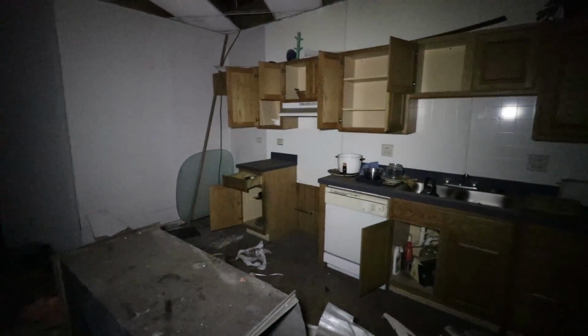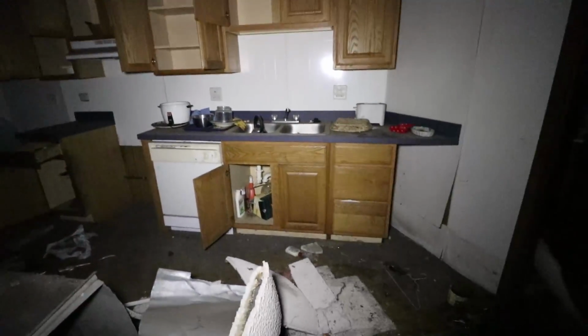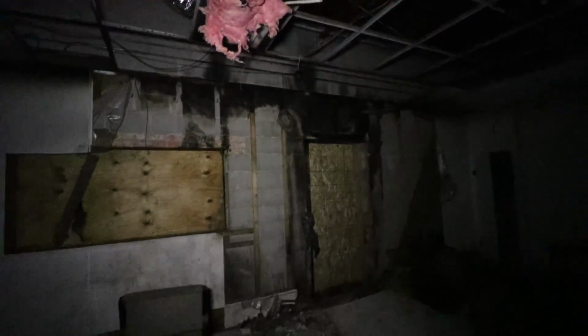This looks like maybe the kitchen or break room. I don't know, maybe a room you can rent out for parties of some sort. It's really decayed. It's in bad shape. It's the hallway? Oh god. Oh, that is a skinny hallway, guys. This is weird.